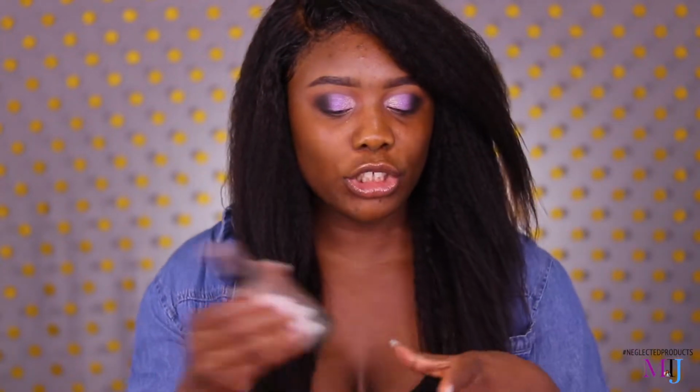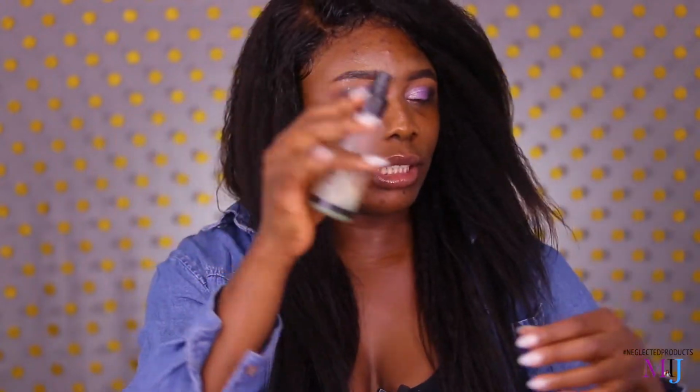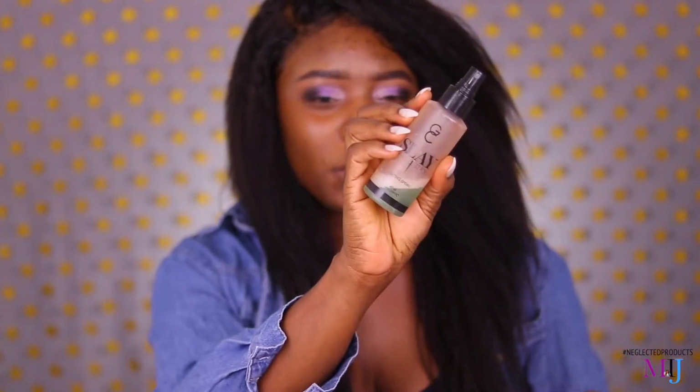We're gonna do foundation. I don't really have a primer that I've been using a lot, so I'm just gonna spray my face a little bit as a primer, and I'm using the Gerard Cosmetics Slay All Day setting spray in the smell cucumber. I like saying that, it's so funny.